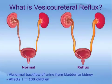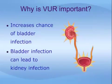Vesicoureteral reflux, or VUR, occurs when this flap-like valve that is positioned where the ureter meets the bladder does not work properly. Normally, urine that is in the bladder can only flow one way, out through the urethra when a person urinates. When the valve isn't working properly, urine is also allowed to flow backwards, up through one or both ureters and potentially into the kidneys when the child contracts the bladder or urinates. This affects about one child in 100.